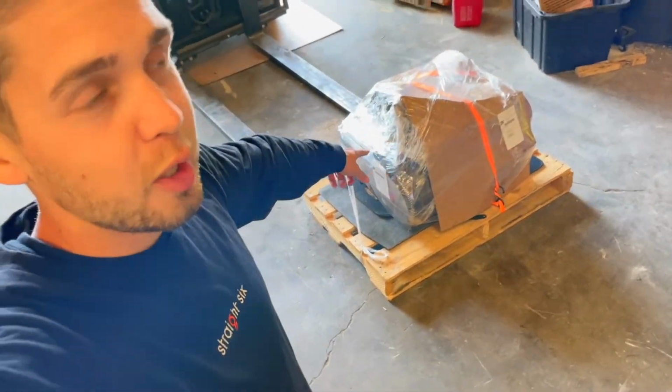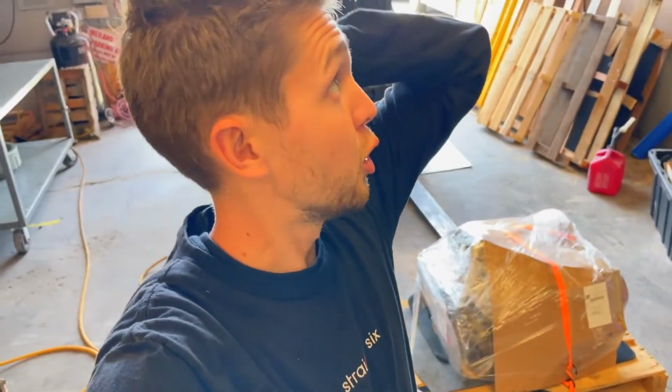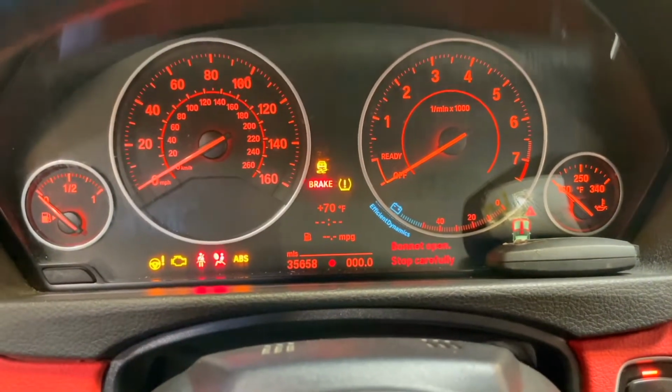Meanwhile, we have one N54 engine going out today, and that's an N52 engine, which is a super rare engine for us. And also we actually have someone picking up an E92 interior today from an M3. That's the Fox Red, so it's not gonna be available longer. And meanwhile, yes, I forgot to mention, or maybe I mentioned, that the car has the actual mileage of 69,896, not like the one in here, not 35.